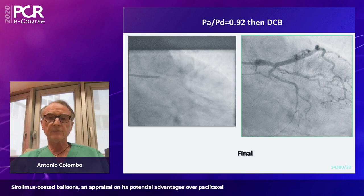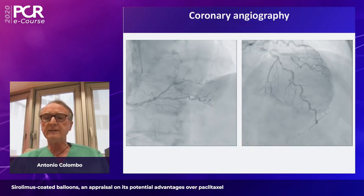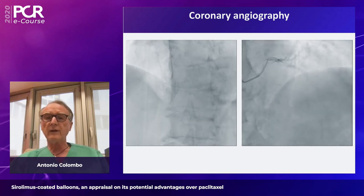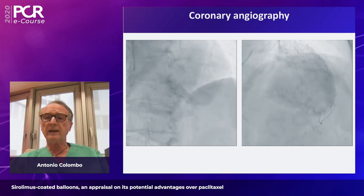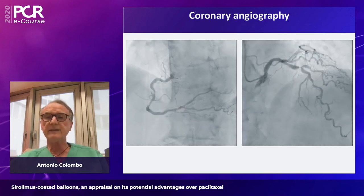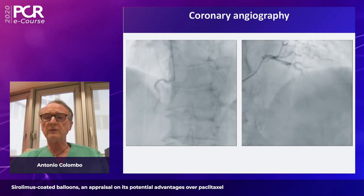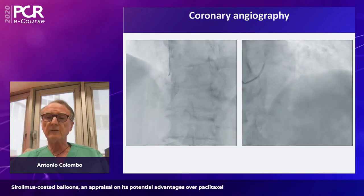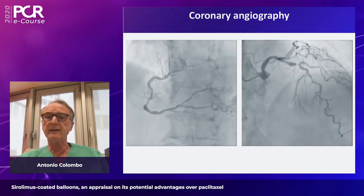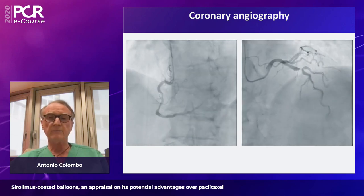A more extreme case is this diffuse disease LAD. There is a focal lesion at the origin of a big diagonal and a lot of diffuse disease distally. You can place a short stent at the bifurcation and do nothing distally, or you can treat all the vessel, but we try to avoid stenting, especially in such a tortuous situation.